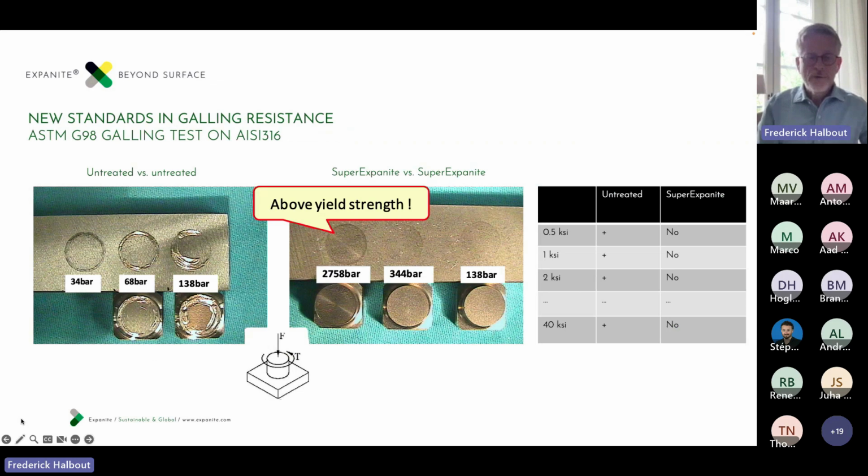Another benefit from hardening the surface of a stainless steel is that you will significantly decrease the galling effect. One standardized lab method to measure this is the G98 galling test, where you take a bolt and put it on top of a plate, and then under certain pressure twist it 360 degrees and then measure the outcome of that. And as you can see in the picture to the left, which is a situation with two untreated parts, the galling is rather immediate. Whereas to the right, where you have two treated surfaces against each other, basically nothing happens in terms of galling.